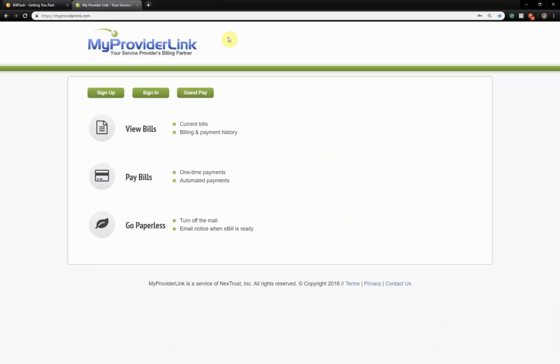So we've covered so far how to send statements. We've sent a mailed and an e-billed statement. And then we talked a little bit about how the patient is then paying you online. Now we're going to move into our Office Pay section.